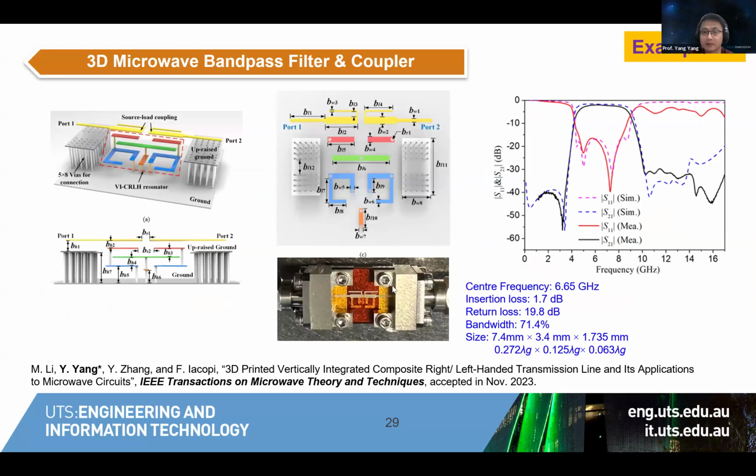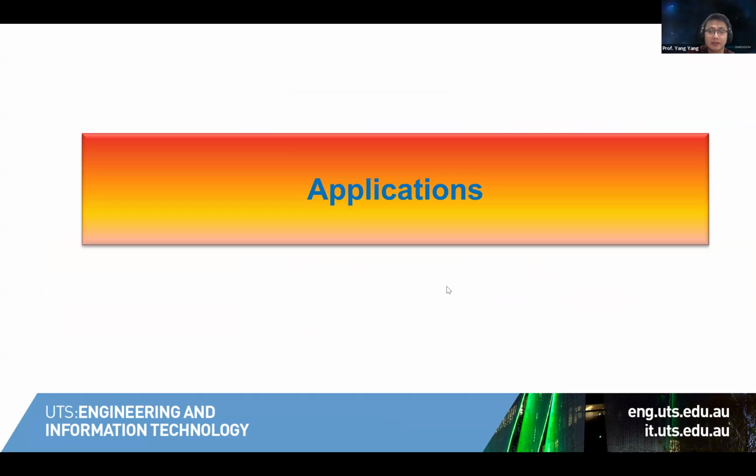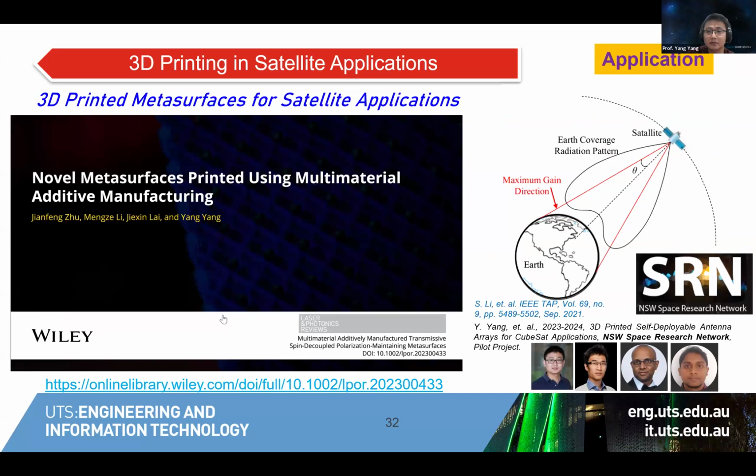This is another bandpass filter we achieved in the microwave range. This is a coupler that we 3D printed, which can be used for RF transceivers. So, applications. I'd like to share this video with you so that you have a better understanding of why we use metasurfaces for potential CubeSat applications.